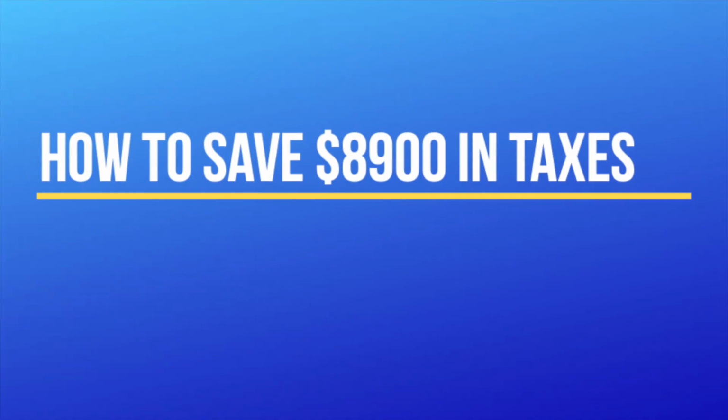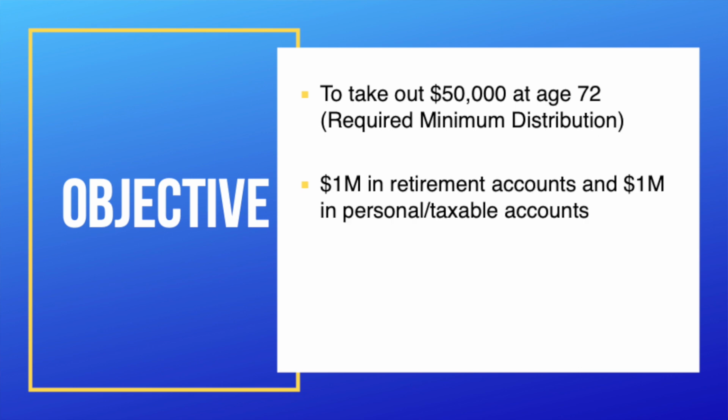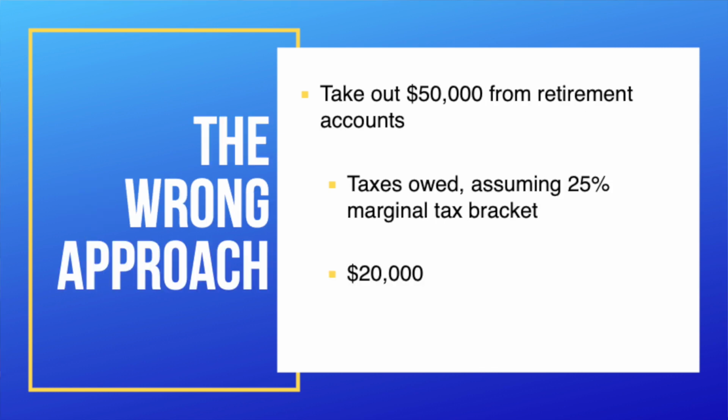So if I could show you a way to save almost $9,000 in taxes, would you be interested? Of course you would. So let me share with you this illustration. This is the benefit of the income faucet. Here the objective is, at required minimum distribution, at age 72, you need to take out $50,000. So your income faucet needs to generate $50,000 annually net to you. And let's assume you have $1 million in your retirement bucket and $1 million in your taxable bucket. Now, you could take out $50,000 completely from the retirement account, and that would satisfy your required minimum distribution, which would be in the vicinity of about 3.6 or 3.7% in total.